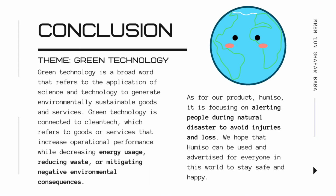Lastly, conclusion. The theme that we chose is green technology, which is a broad term that refers to the application of science and technology to generate environmentally sustainable goods and services. Green technology is connected to clean tech, which refers to goods or services that increase operational performance while decreasing energy usage, reducing waste, or mitigating negative environmental consequences.